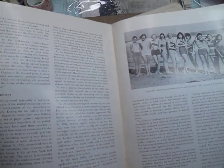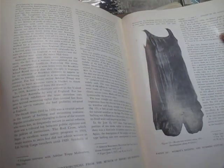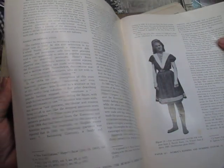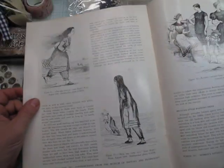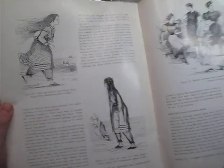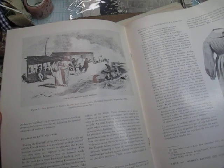Look at those bathing suits. Isn't that fun? These are going to be great to use in a beach journal. Look at that bathing suit. And beach shoes. Bathing shoes, it says. Aren't they amazing? It's glossy paper, but it's really, really cool. Some of the art is really fun. There's the bathing hat. Can you imagine being out in the sun and the waves in that dress thing, smock?